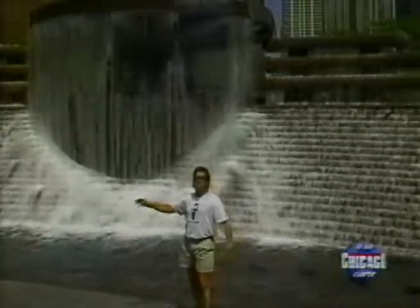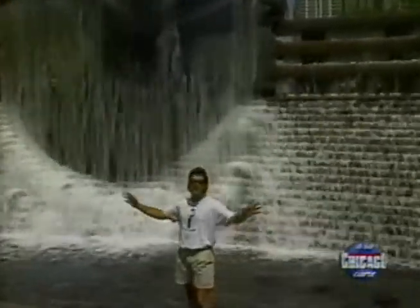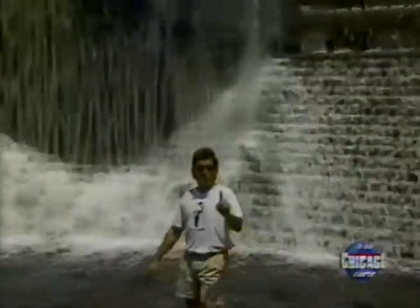It's a great way to enjoy the sunshine, the water, the river, and a beautiful Chicago summer day. And if it's real hot, Chicago has its own form of air conditioning. Does this feel good? Centennial Fountain, just another Chicago on the side.